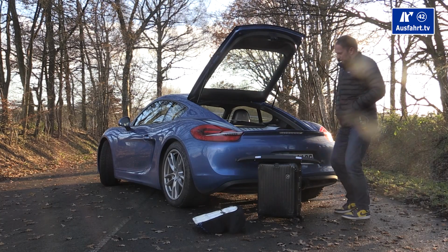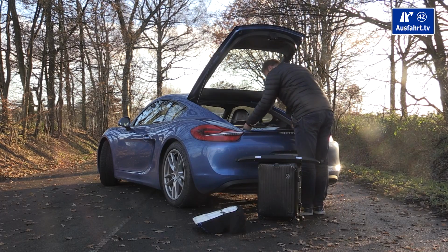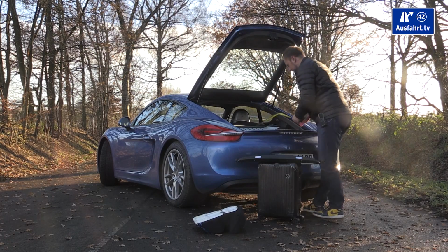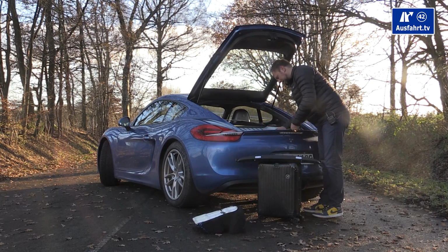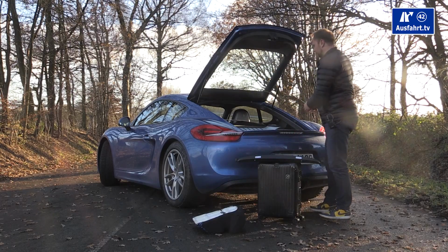And since I always use my measuring tape, the lower part has a width of almost 70 centimeters, so 27.5 inches, and at the lock it is 43 or 42 centimeters deep, so 16.5 inches.